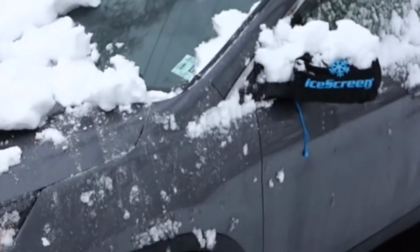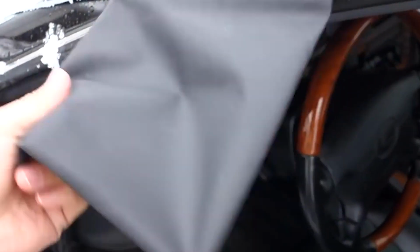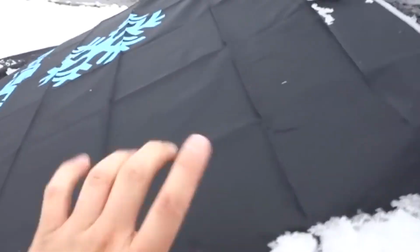Protect your windshield against frost and ice overnight with the ice screen windshield cover, which attaches to your car's canopy with strong magnets. Just remove the screen first thing in the morning for your spotless windshield. You may throw away the ice scraper and save yourself some time on your daily journey.